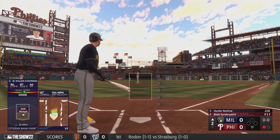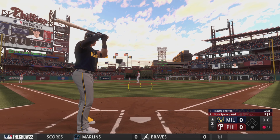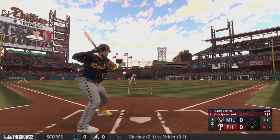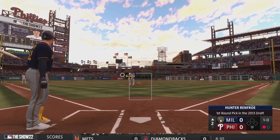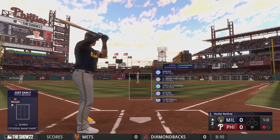So up next, Hunter Renfro. Here's a guy who's been struggling so far this year. It's only late April, but still hoping he'll turn it around soon. First offering misses the mark. No score here in the second.